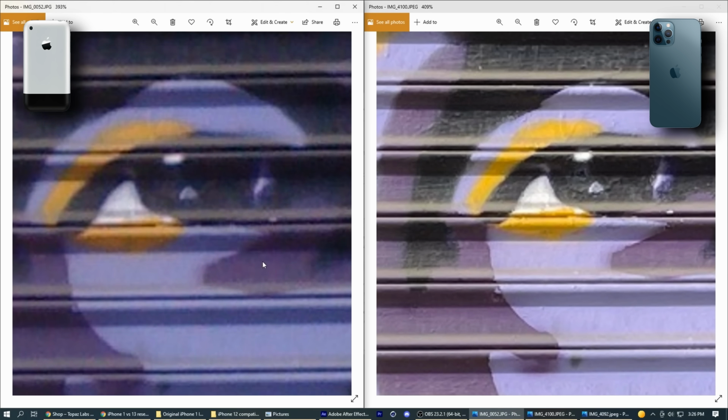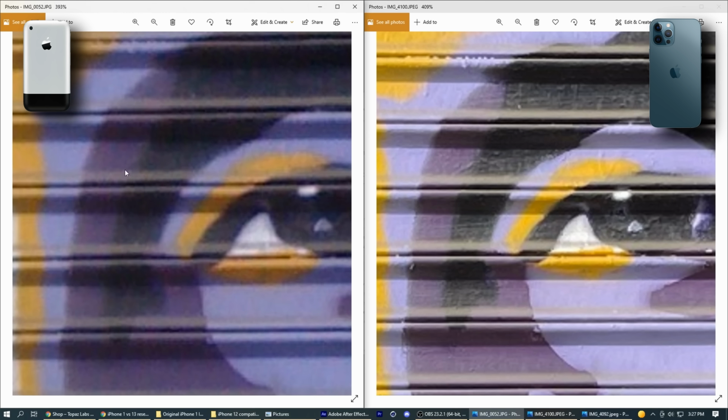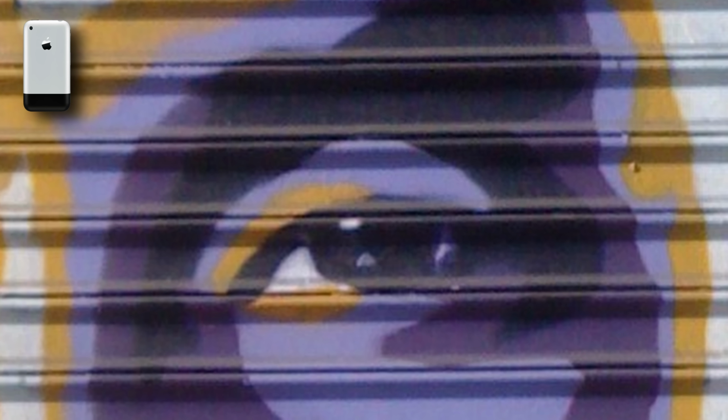We're getting a lot more of the specular highlighted detail. All the rough texture that you're seeing through here, especially right here in the black, we're not seeing any of that detail. We're seeing the large swaths of color and contrast, but no detail. In fact, there's just a lot of noise instead.